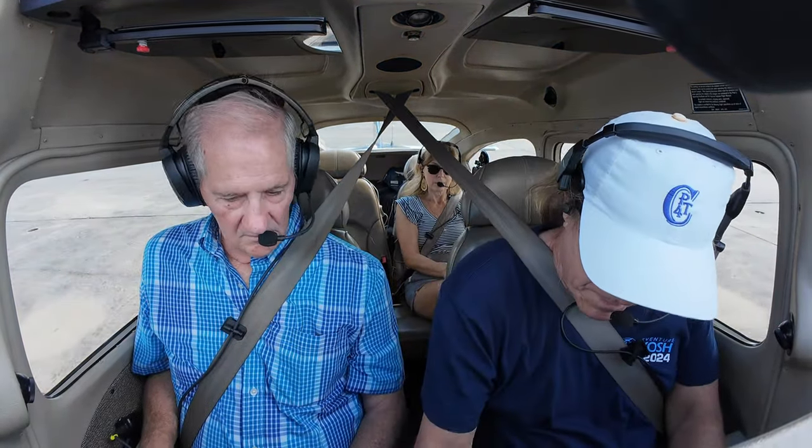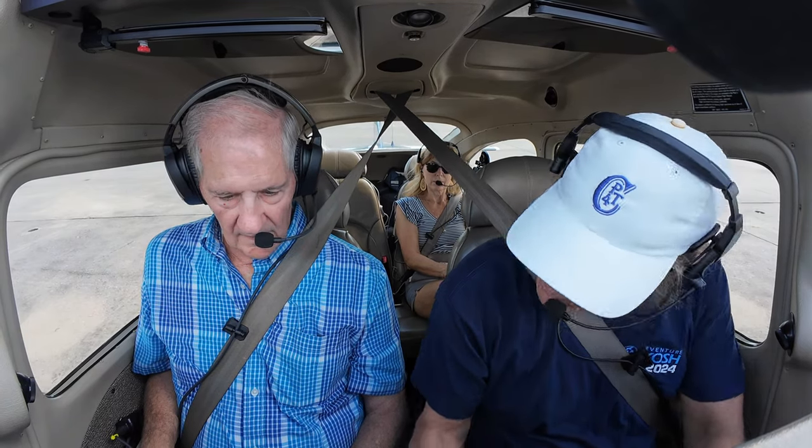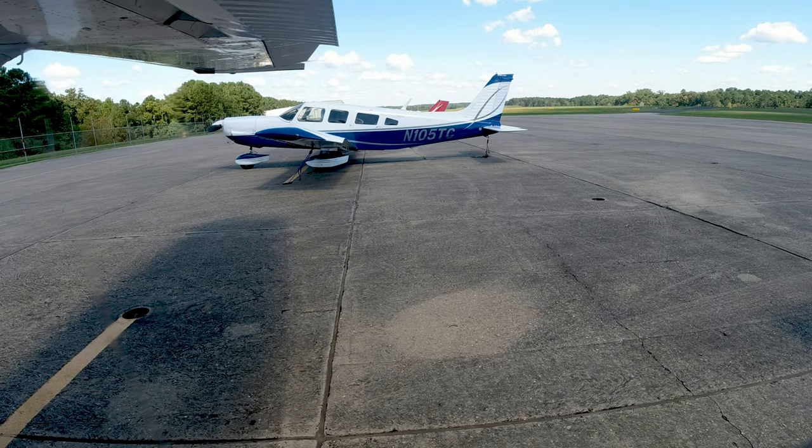Zoom in here. We're going. The wind's out of the north, so we're going to take off to the north. We always take off with 10 degrees of flaps. We should have flaps coming down 10 degrees.